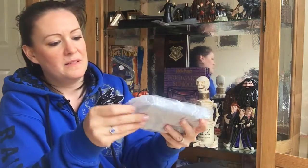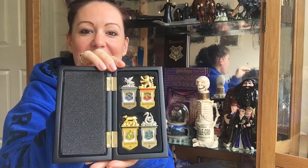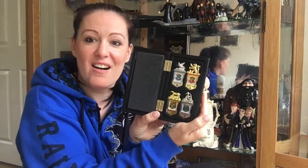What's this? Polystyrene. Harry Potter. Oh my God. Look at that. How amazing is that? My little boy is getting so excited. Ravenclaw, Gryffindor, Hufflepuff and Slytherin. Oh my God, they are stunning. Absolutely stunning. Right, there is actually more in here.